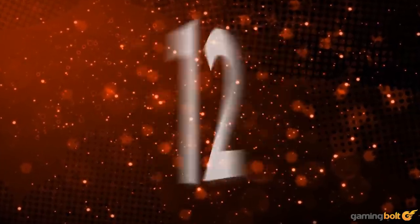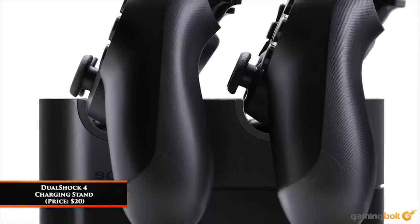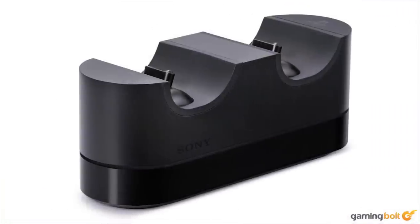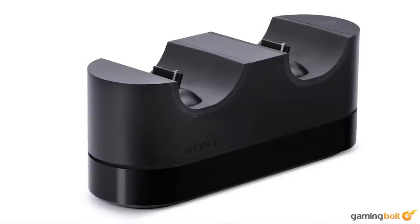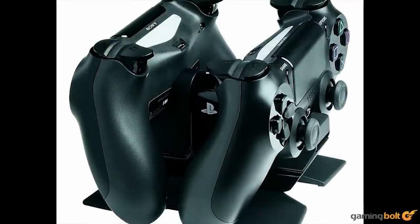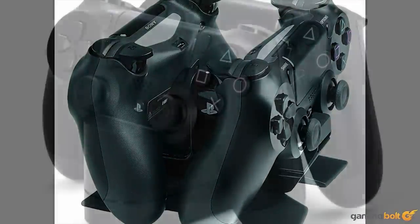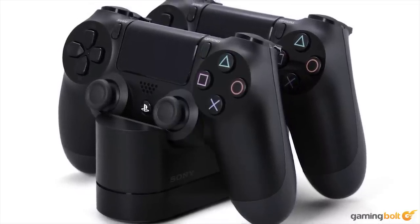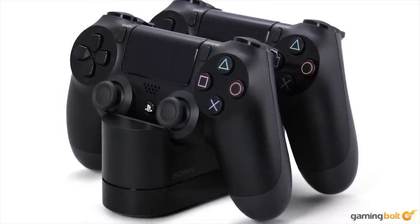DualShock 4 charging stand. Price $20. It's Friday night. You have a bunch of friends over to game, and you want to make sure all of your controllers are juiced up and ready. If you just have the PS4 charging cord, this may prove to be a bit of a task, but with the DualShock 4 charging stand, it's possible to make sure all of your controllers are battle ready.